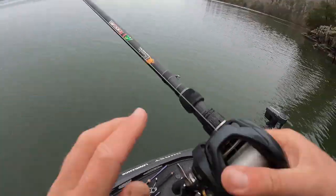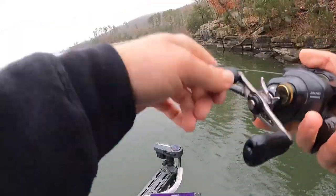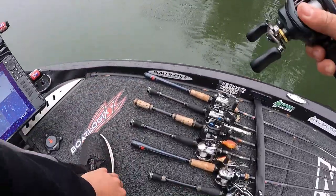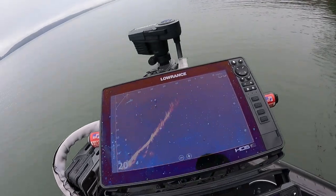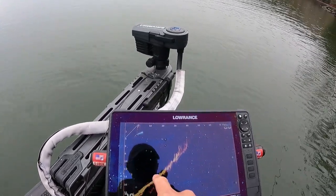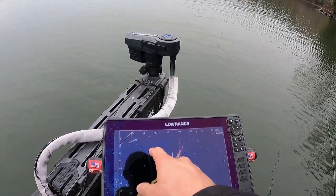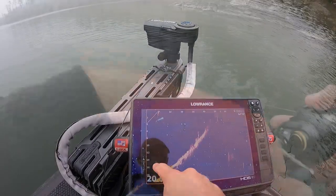Nice. All right, let's get back out there. We're dialing them in, guys. This is super fun. Oh, I just had another one follow it in. So you guys can see right there on the screen what I'm talking about. See this fish under the boat? And then you can see a couple out here. There's one there, but two or three of them followed it in. And then what they do is they just dip off and they sit under the freaking boat.